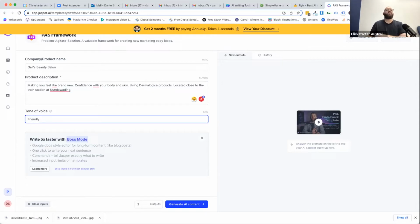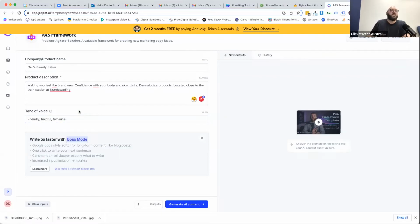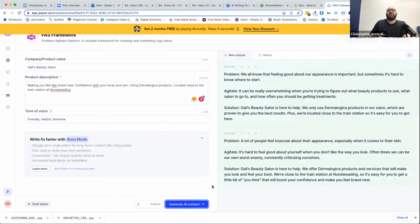So this is where they do very well. They actually have this whole tone of voice idea. So you put in there a friendly, helpful tone of voice. I've got to say feminine as well. And it will actually bear that in mind when it goes to generate this content. So let's just see, with a little bit of information we put in there, how it's going to create a problem, agitate, solution for that. So generate the AI content. Let's go. What's it going to do with that little bit of information I've given it?